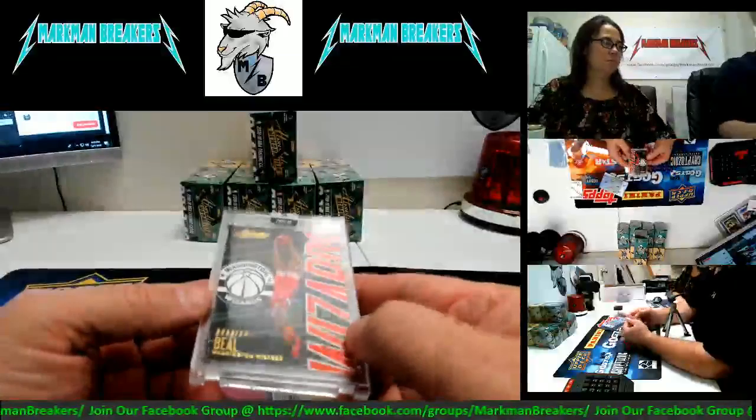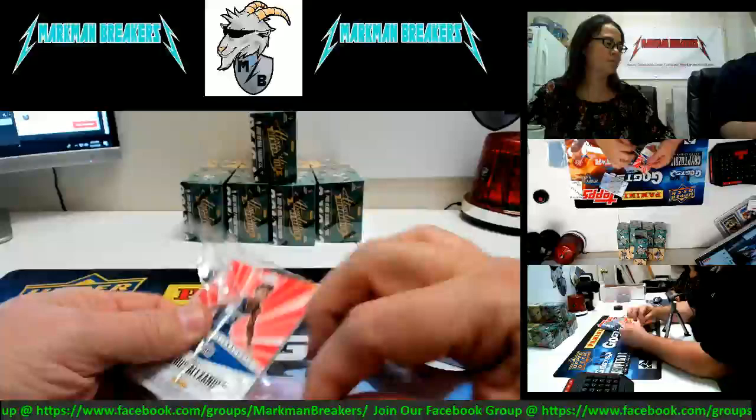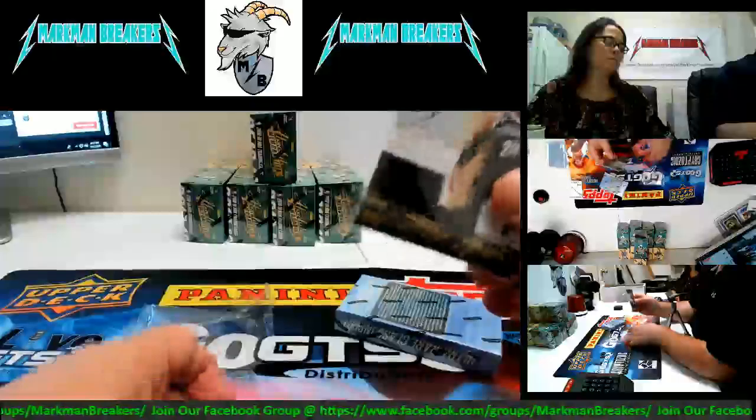Bradley Beal, Washington Wizards, uncirculated. Let's go. How about a little Jefferson jersey for the Brooklyn Nets? There we go. How about a little Alexander auto for the Clippers? Numbered 5 of 10. Looking good.